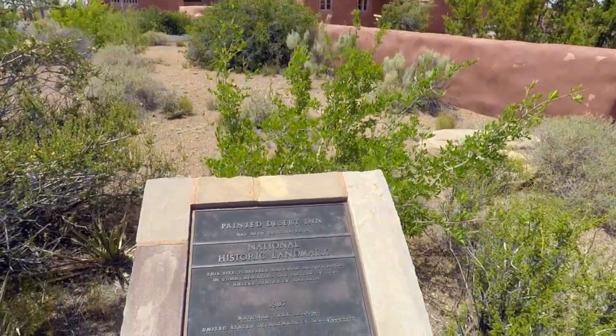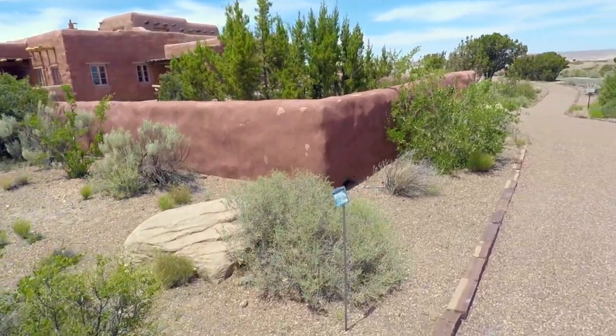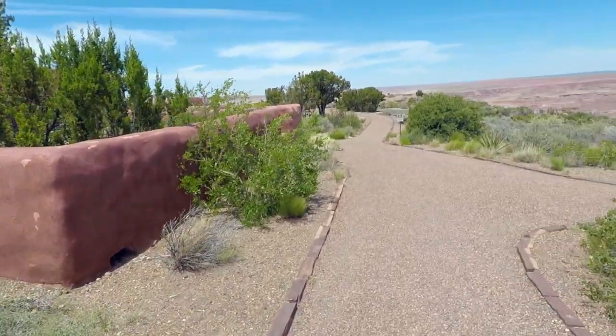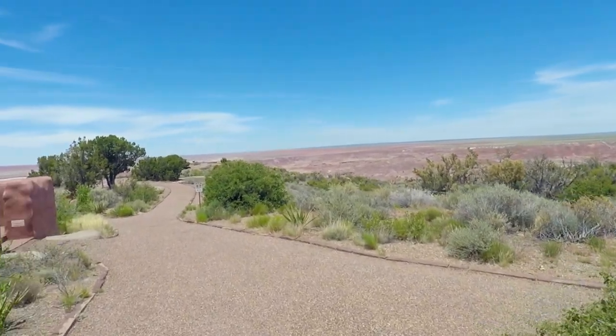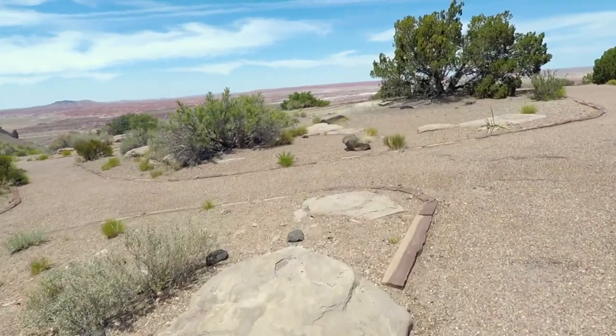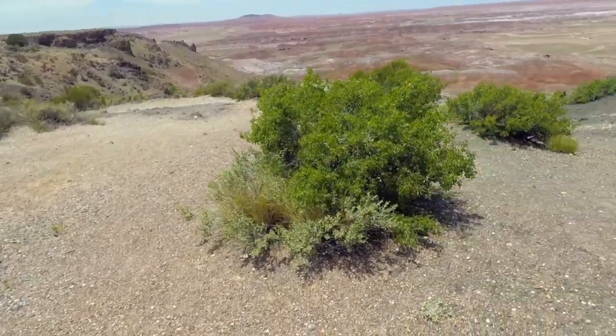Well, as the sign said, this used to be the Painted Desert Inn. Now it's the visitor center on the north side of the Petrified Forest. But boy, has it got a view. I just saw a road runner run over here. See if I can find him. Well, I don't know where he got to.